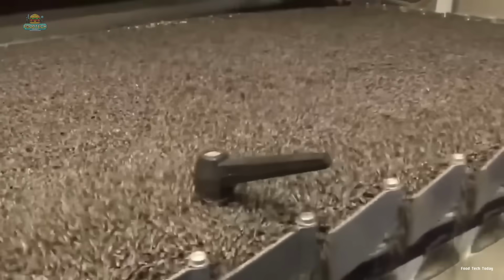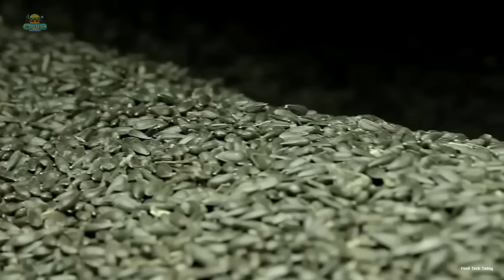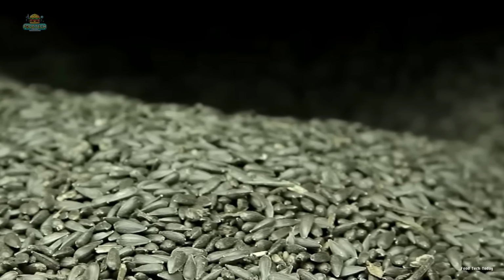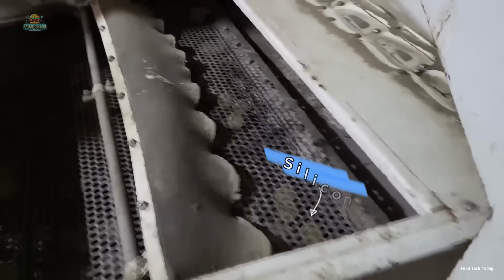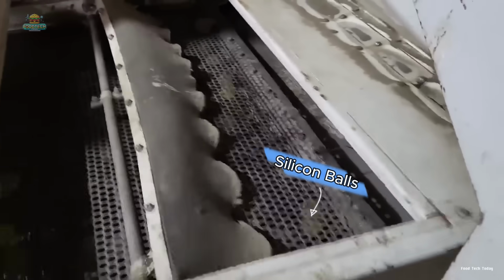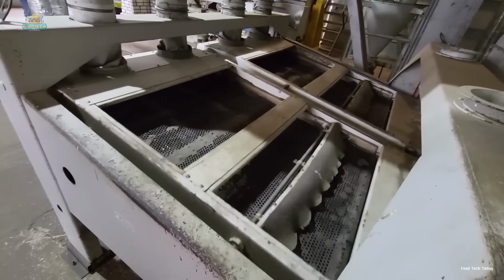It also reduces the volume of seeds that need to be dried, saving both energy and time in the production process. Impurities like dry leaves and flower petals can cause fires or explosions during high-temperature drying, so removing them ensures the safety of the production line. Small silicone balls are added during the sieving process to help shake off dust on the vibrating screen, ensuring the sunflower seeds are cleaned optimally.